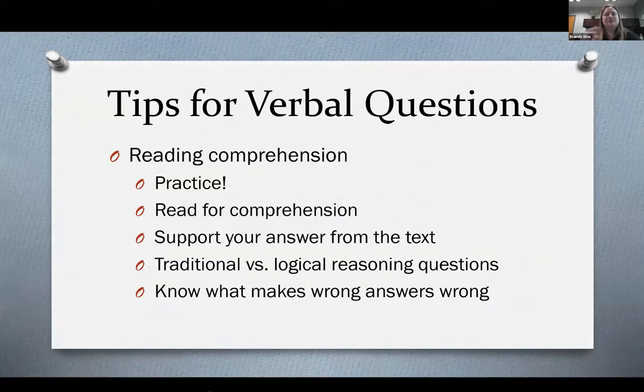There are two different types of reading comprehension questions. The traditional questions are things like, what's the main idea? What can be inferred from this paragraph? What specific detail is the author trying to convey here? Kind of your normal questions, so to speak.